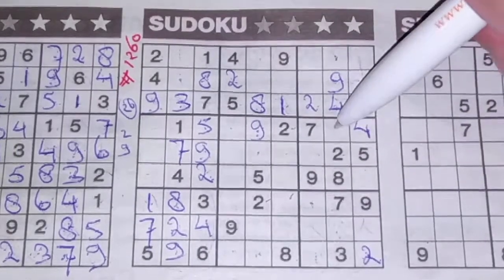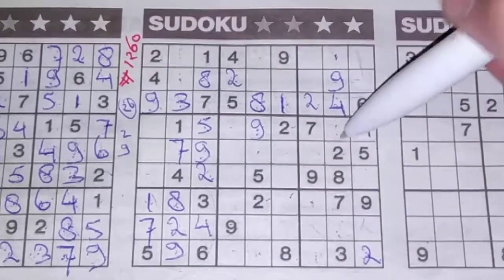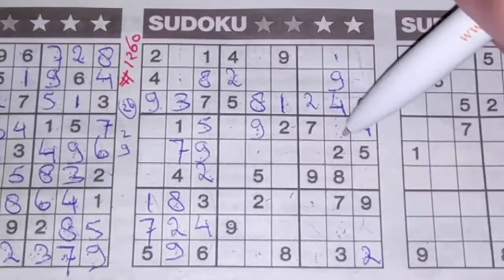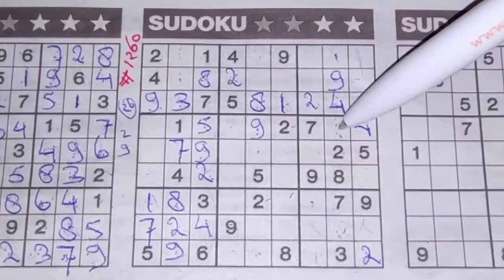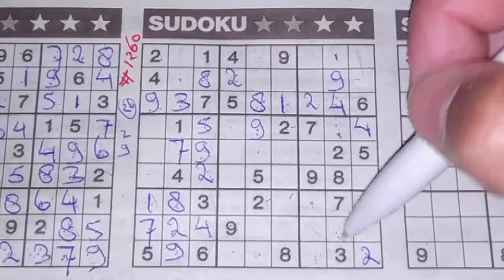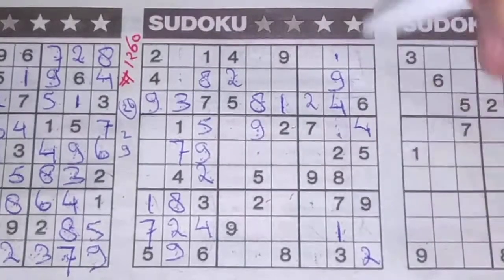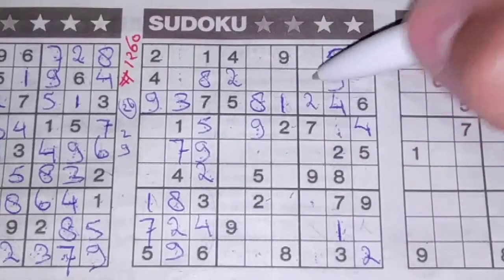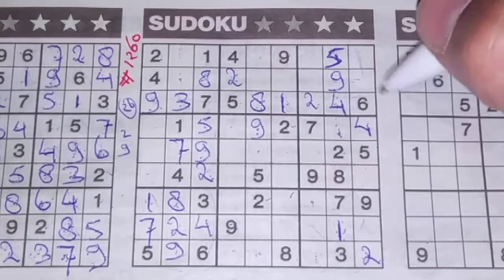Yes, these are three missing numbers in this column. The 1 is missing, the 5 is missing, and the 6 is missing. We see here the 1 and the 5 in this row, so no 1 and the 5 in this box. So the 1 and the 5 goes in those two boxes. We see here 1, so no 1 there. 1 should be here, and the 5 goes there. One number left in this column for the number 6.